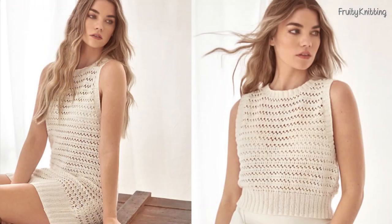Yes. Okay. So the design I chose is called Indie, and it's a really pretty summer top with lots of lace. Indie is either a summer top, or you can make it longer and turn it into a summer mini dress. I was very tempted to make the dress because we do have enough yarn, but because the lace goes down over your bottom, you need to wear something underneath it. So I figured the top would be more versatile, as you can wear it both as a summer top and as a spring vest with a blouse underneath.